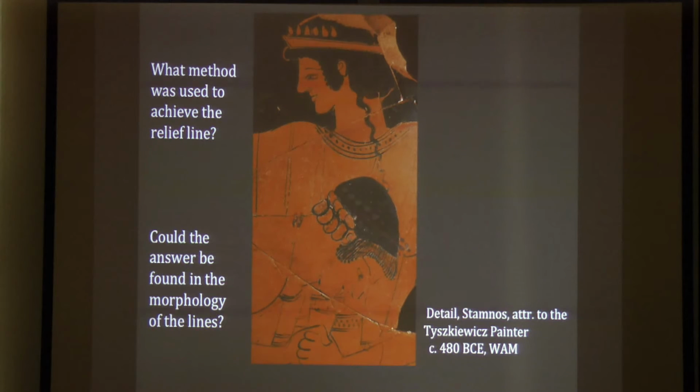Do I have a pointer? You see the thin black lines in the garments, and then to describe maybe the collar and the features in the face, the eyes, the nose, the eyebrows. Those are called relief lines.